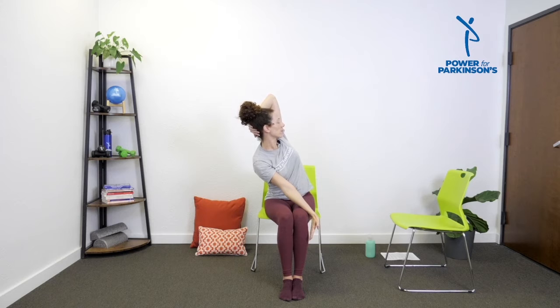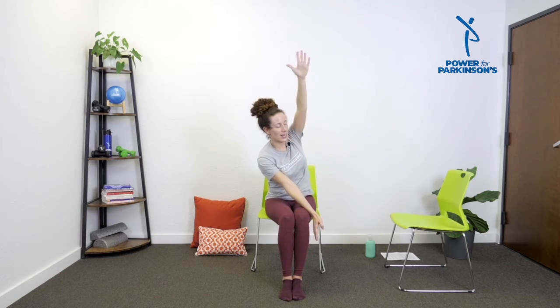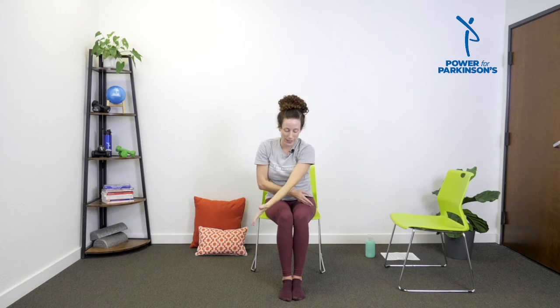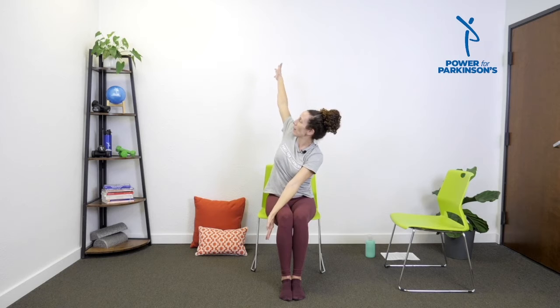Hold, breathe in. Breathe out. Re-extend your right arm high to the sky. And then take your right forearm to the outside of your left thigh. Unravel the left arm, reach your left arm up and back behind you.